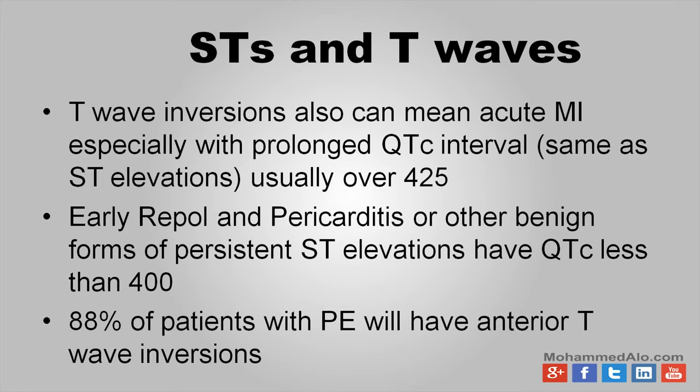Next slide. T wave inversions also can mean an acute MI, especially with a prolonged QT interval, same as the ST elevations, usually over 425. Early repolarization and pericarditis are different. They're more benign forms of persistent ST elevations, but they all usually have a QT interval that's less than 400 milliseconds. So it's important to keep that in mind. 88% of patients with a PE will have anterior T-wave inversions. Keep that in mind. That's pretty accurate there.